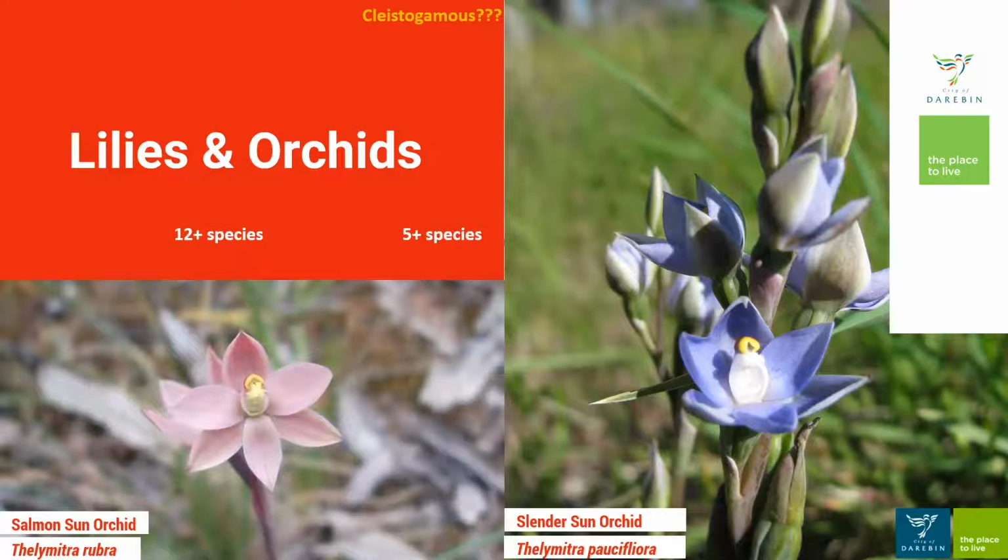The 2 sun orchids there, very interesting species in that they have this ability to essentially not open. So the flowers only open on sunny days, usually in the morning. They're usually closed by lunchtime, and often you'll only get 1 or 2 flowers opening at a time. And that word at the top there, cleistogamous, actually describes that process of self-fertilisation without opening.